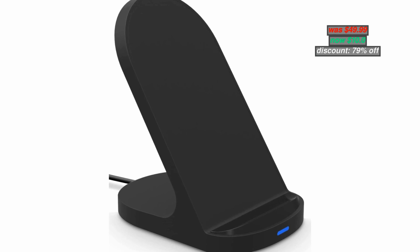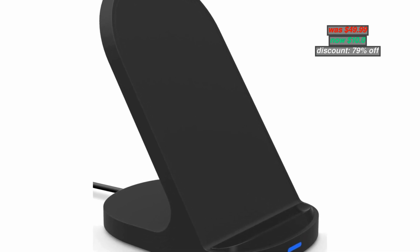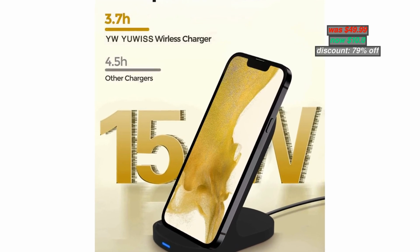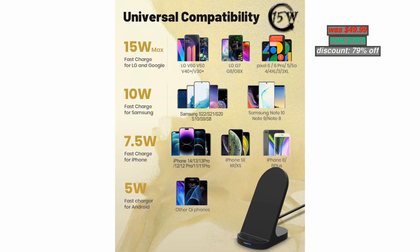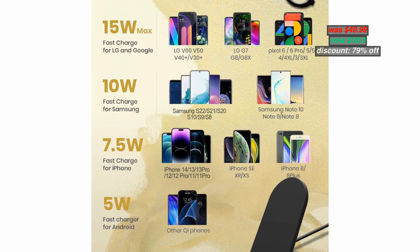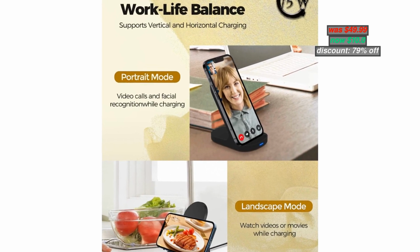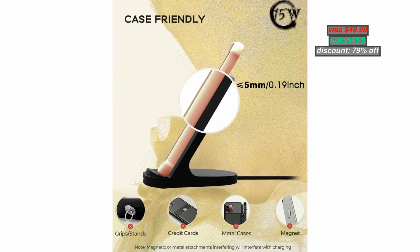Number 8. YUWISS 15W Fast Wireless Charger Wireless Phone Charger Qi Certified. The iPhone wireless charger has a stylish and practical design. The intelligent LED indicator shows the charging status, helping you to know the status of the wireless charger directly. The charger fits most phone cases thinner than 5mm/0.19 inch, so you don't need to remove the case while charging.